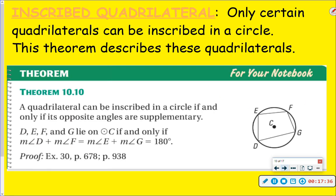Now, inscribed quadrilateral. Quadrilateral, 4 sides, of course. So it can be inscribed in a circle if and only if, so you're going to fill that in on the blank, its opposite angles are supplementary. Good vocab word there. Let me give you a minute to fill in your blanks. Now remember, it's on the screen, but you know it. Supplementary adds up to 180 degrees.